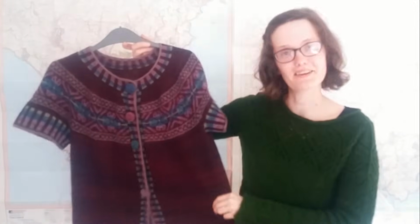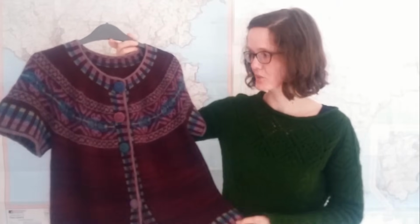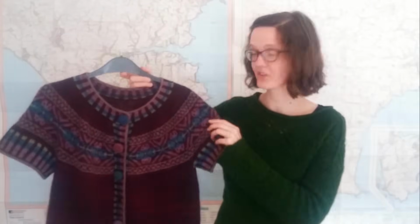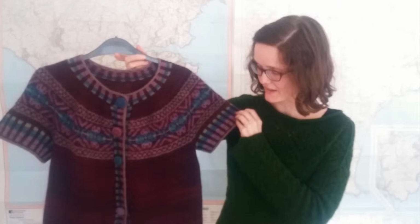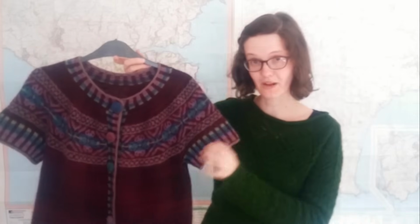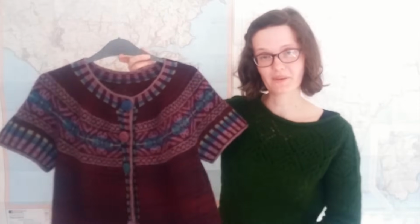This is another really meaningful piece for me. This is the Scatness tunic by Kate Davies, which comes from her book Colours of Shetland, which was given to me as a farewell gift by a really special friend. So from the beginning, this was going to be a really special garment to me, but it's also to do with the yarn. The yarn is from Schillerstair on the Isle of Skye, which we visited a couple of years ago when we went to the island, and it was such a special holiday.